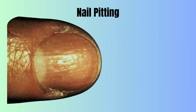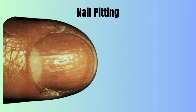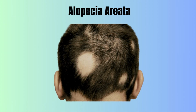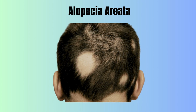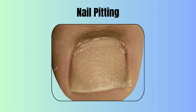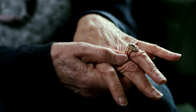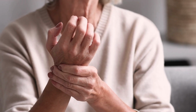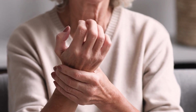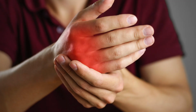Beyond psoriasis, nail pitting can also be associated with other autoimmune disorders, such as alopecia areata, an autoimmune condition that causes hair to fall out in small patches. This connection underscores the role of the immune system in affecting various aspects of our health, including the appearance of our nails. Furthermore, nail pitting has been linked to arthritis, specifically psoriatic arthritis, a type of arthritis that affects some people with psoriasis. This condition can lead to joint pain, stiffness, and swelling, with nail changes often serving as an early warning sign.